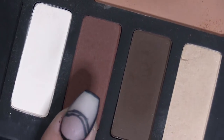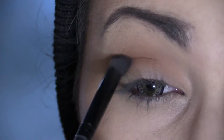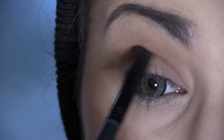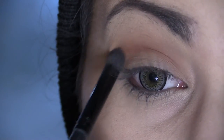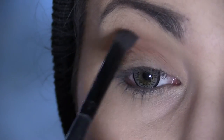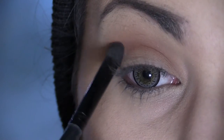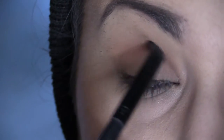Next, I'm going to take this color right here from the palette and start sweeping that again in my crease, just a little tighter to the crease, and then blend out. I'm using an e.l.f. brush. It's a domed shader brush, and it just says contour on the brush, so whatever that means.